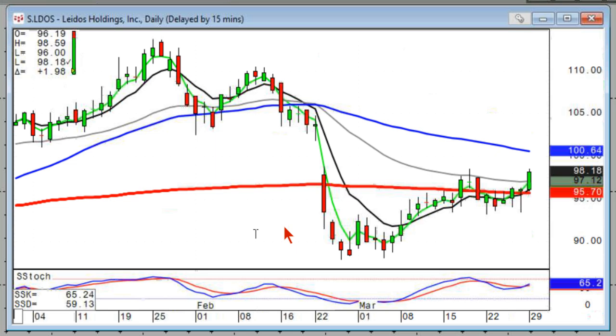What is February 22nd? Doji and gap down signal. That's a go Doji gap down signal. That's your bearish best friend signal.